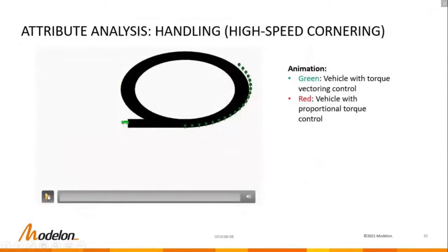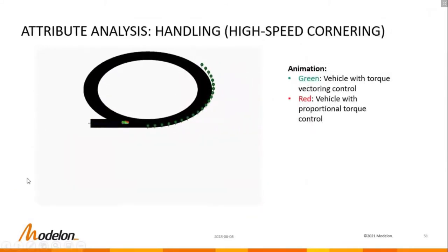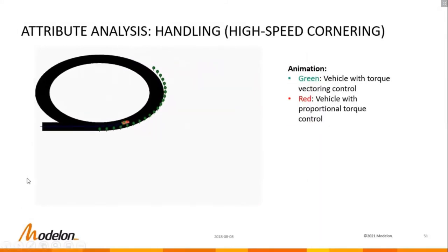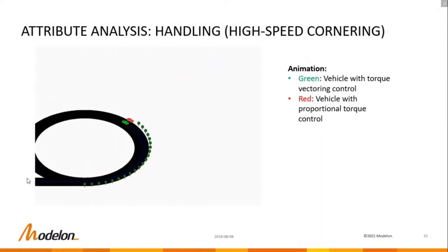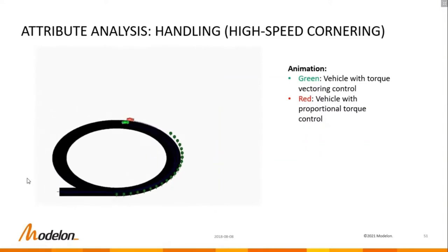Yeah, there is an animation here. So the green car basically incorporates the torque vectoring control, and it is able to pass through the corner without going sideways.